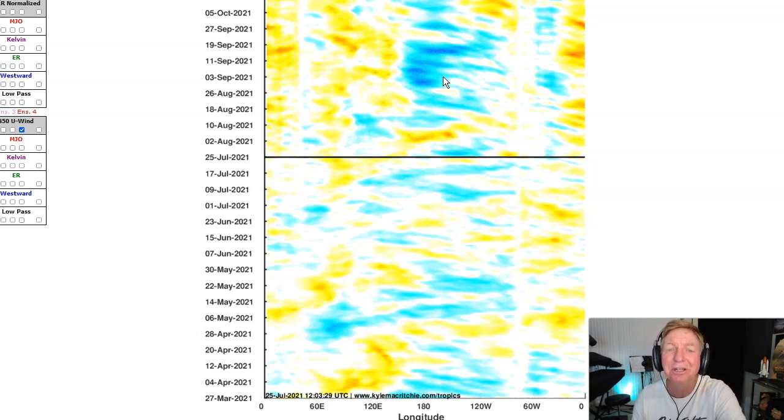Nothing is real until the winds are blowing on the ocean surface. Other than that, it's all a figment in the imagination of some computer somewhere. Sometimes pretty good, sometimes pretty accurate, but sometimes pretty far off. So take everything with a grain of salt. All right, that said, we're looking at a model that goes out 3 months.